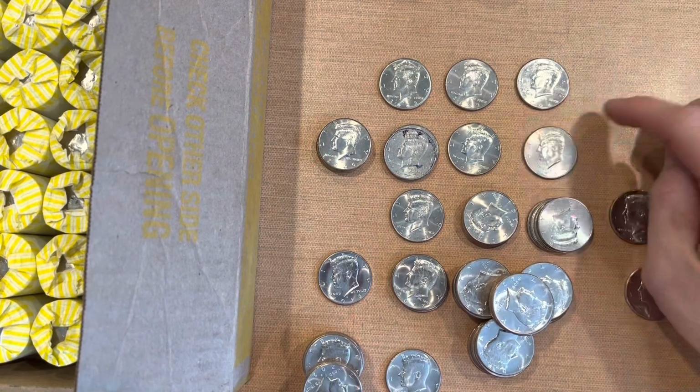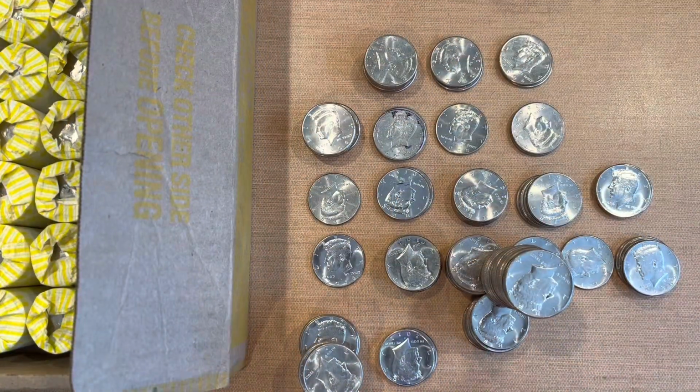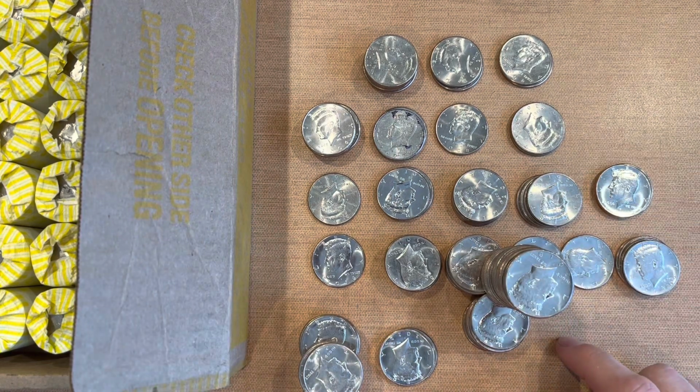I'm seeing some P's, seeing a D. So I do have a mix of Philadelphia and Denver mints here. I'm trying to get a balance of everything. I got all the other half dollars out here, sorted out, and put in this pile.